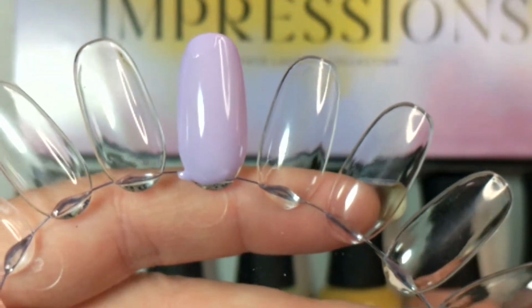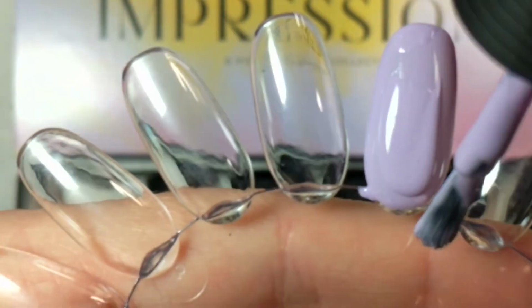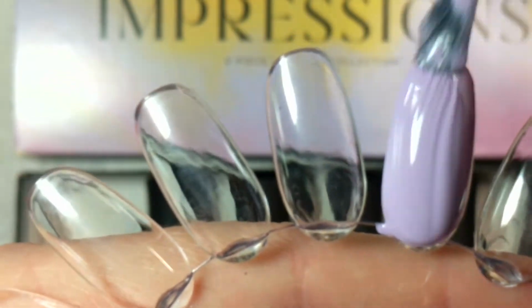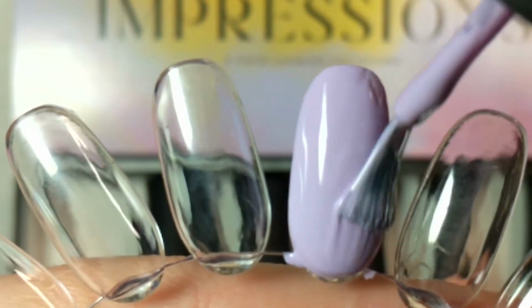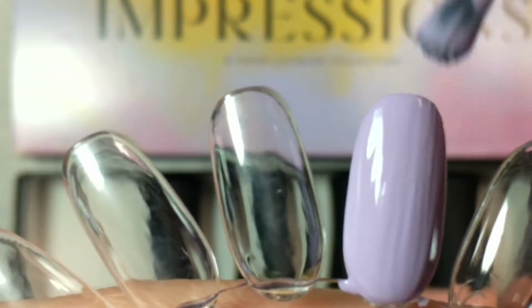Alright, let's go ahead and try a second coat. So I'm already getting fuzzies on my nail here. Oh my goodness. Yeah, really loving this shade of purple. This is beautiful.